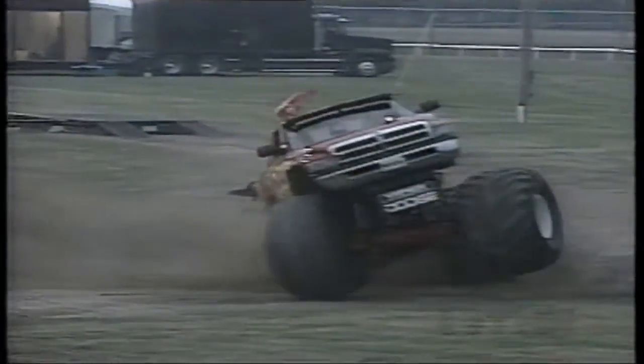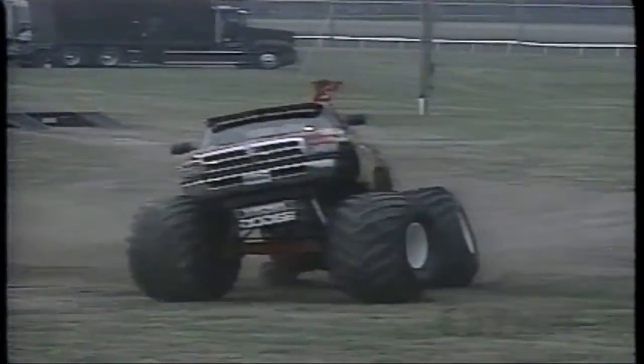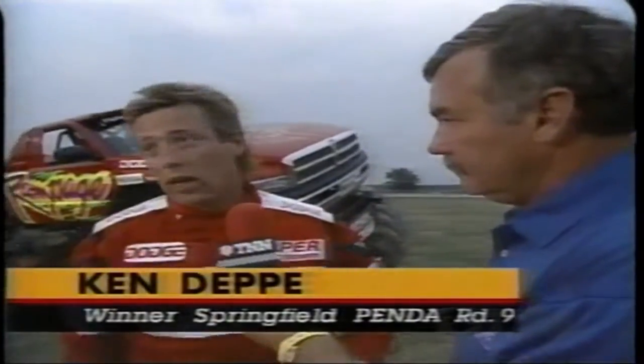One of my big concerns was why was he on the throttle and why the kill switch was not activated to shut that truck off. The question right now is the kill switch. Army, you know, the radio was on.